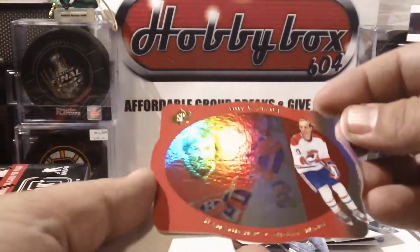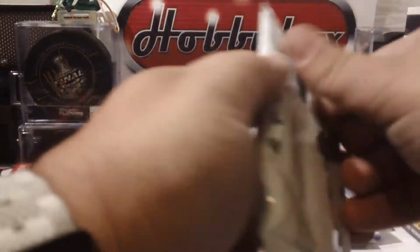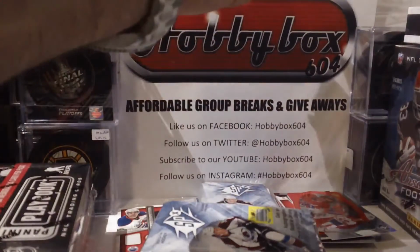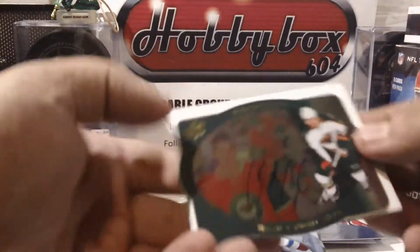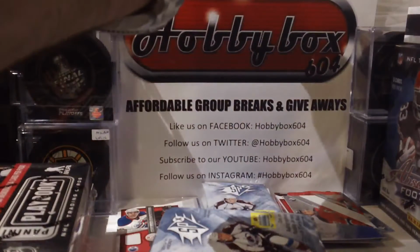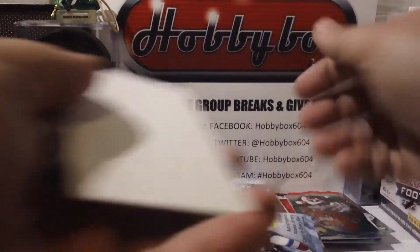Base. We have a die cut SPx, old school for the Montreal Canadiens, of Guy Lafleur. Decoy and base. Base. Damien Brunner, New Jersey Devils, rookie insert. Decoy and 2 base. Base. Oh, nice. For the Minnesota Wild, Charlie Coyle, die cut retro rookie. Charlie Coyle, Minnesota Wild. Nice. These are hard to hit. Very nice.